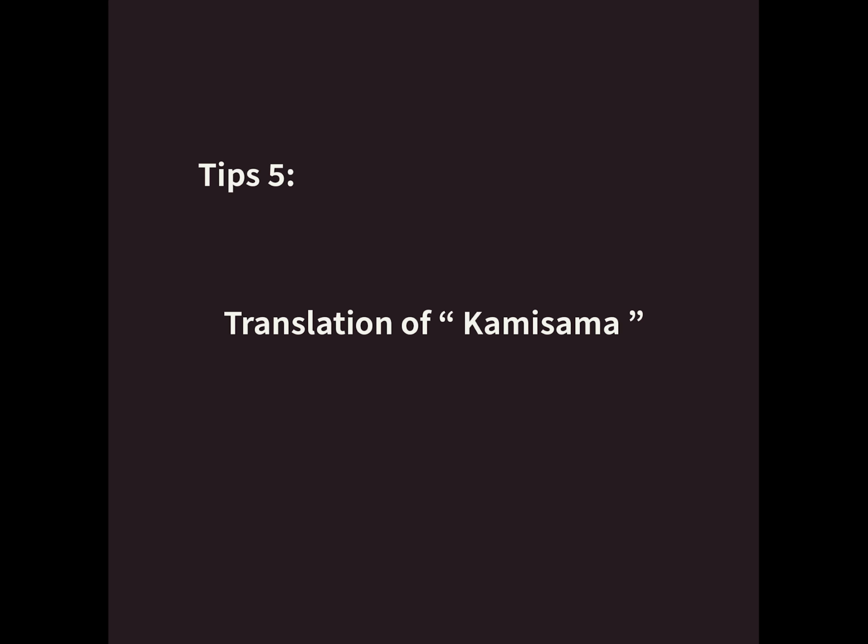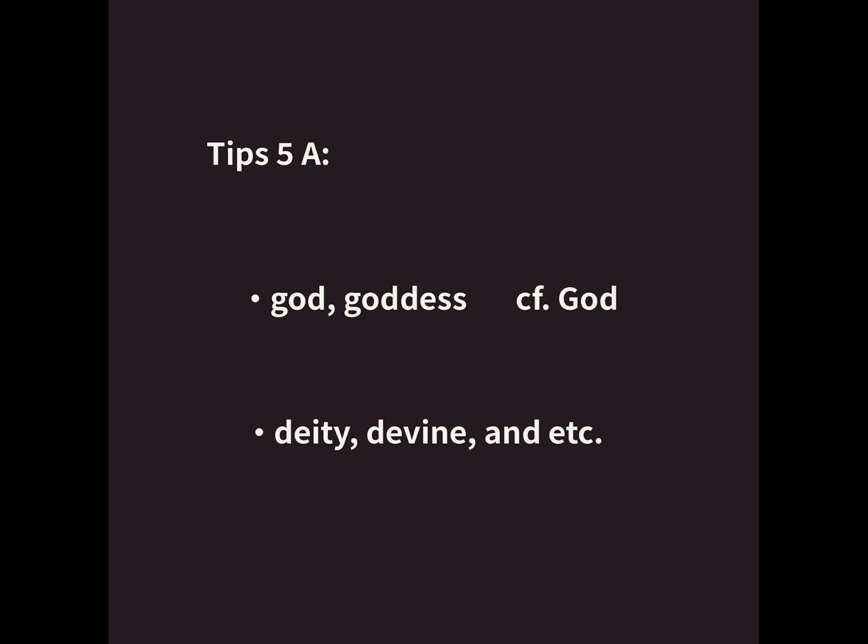Tip 5. Translation of Kami-sama. How do you translate the Japanese Kami-sama? The Japanese word Kami-sama is considered to include all gods, because Japan is polytheistic. There are some words for Kami-sama in English: God, divine, deity, etc. But I use God because God is easy for second language speakers. One thing to note: god in lowercase means a common or Buddhist god, but God with a capital letter represents the Christian one and only God.